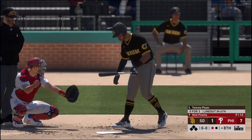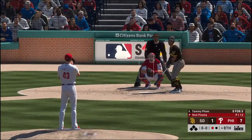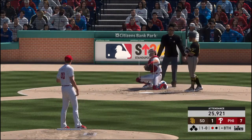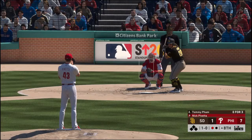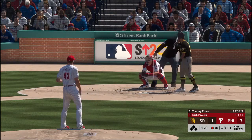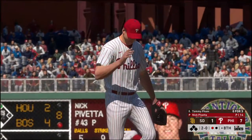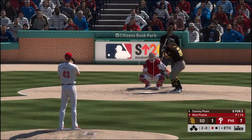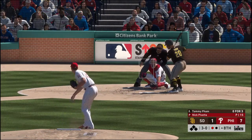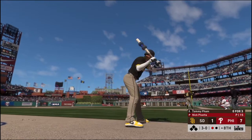So one man gone for the Friars in their half of the 8th. And up next, it'll be the outfielder Tommy Pham. First delivery to him on the way. Breaking ball that time that misses out of the zone. One out, nobody on. That's wide, 2-0. Now here's the pitch. Ball 3. In the on-deck circle is Manny Machado. He'll bat next.